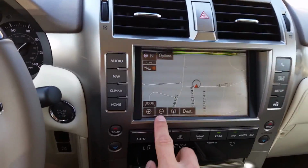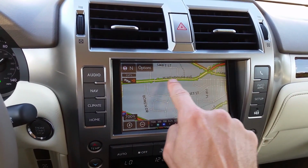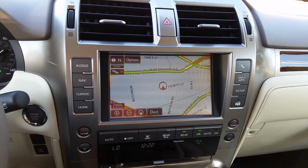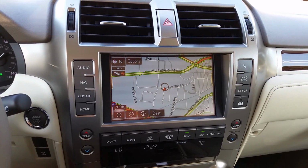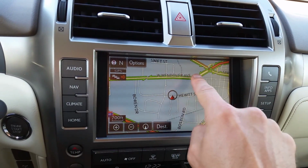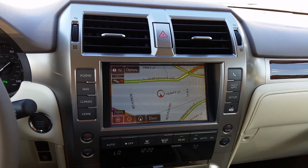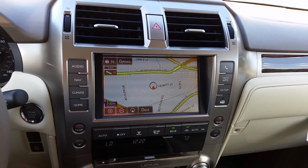Pretty easy. I'm going to zoom out right here using the negative button, and you can see up and down Wendover Avenue here, there are green arrows. That's called XM NavTraffic, and that's going to show me in a color-coded way the real-time traffic condition so that I know how the traffic is flowing on many of the thoroughfares that you're going to be driving on. If those green lines were to change to yellow, that means it would be congested. If they turn to red, that means it's basically a parking lot, and it will actually route me around really bad traffic jams if there are some near the car.